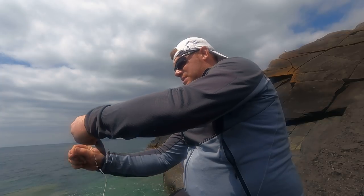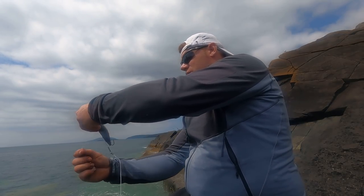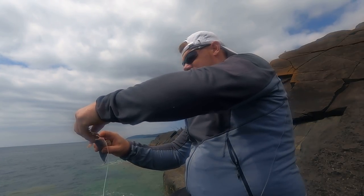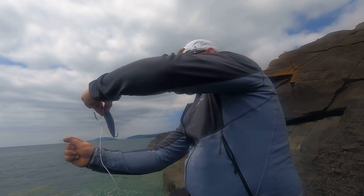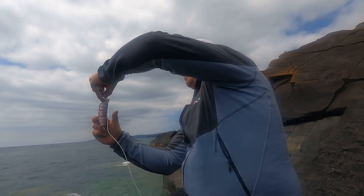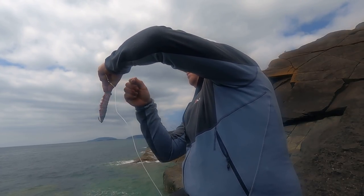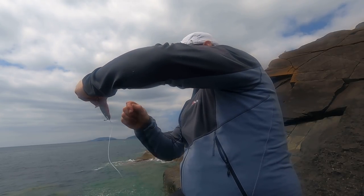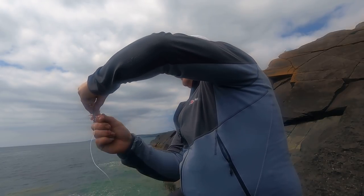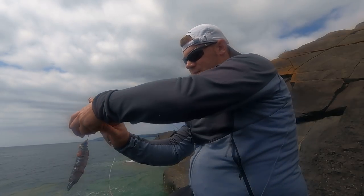It's just pouring out with scent, this bait. I mean, a ridiculous amount of scent. Oh, look at that, it's lovely. Oh, yeah. That's what you want. That's what you want.